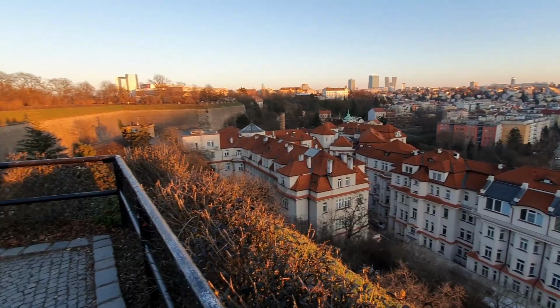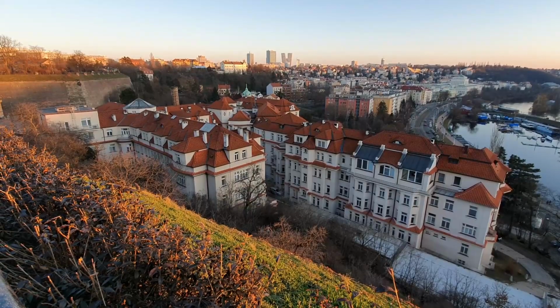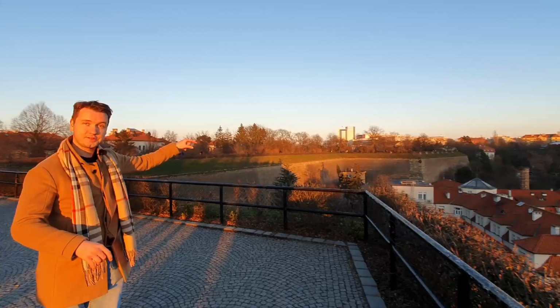And this building right below, that's a maternity hospital. It was originally built as a hospital, a private one, very expensive one, but then the communists in the 50s turned it into a maternity hospital. And today, this is where most people in Prague are born. 5,000 per year, approximately. Anyway, let's finish the circle, so we'll continue on the walls.